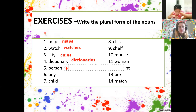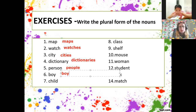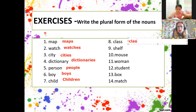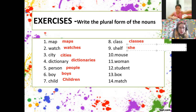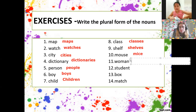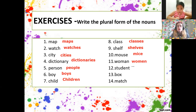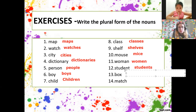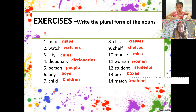Person. Nope. One person, many? People. Boys. Child? Children. Good. Glasses. Good job. Shelves. Mice. Woman. Students. Good. Box. Boxes. Match. Matches.